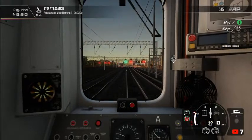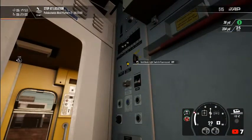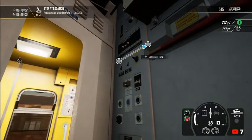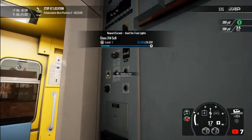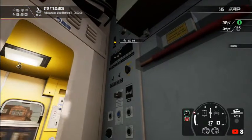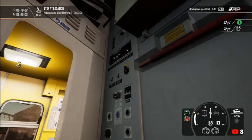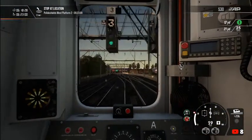Come on. But look at this cab, it's so simple and nice. Vestibule light switch. Vestibule light. That's the radio. Cab heater. Let's put it on. We're in Scotland, let's be realistic. Lighting set. We won't play around with the auxiliary, and we definitely won't play around with the auxiliary trip. DSD, let's turn that on for fun. EP brake, TPWS cut out. No, we'll leave that on. Alright. It's nice how well modelled all of this stuff is.